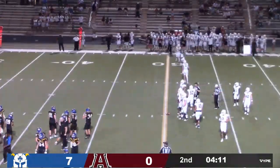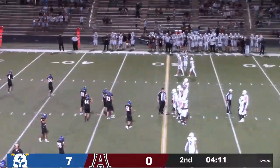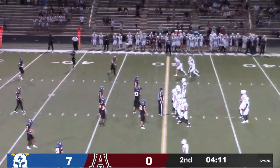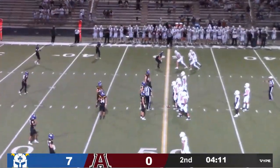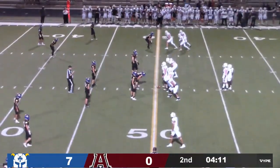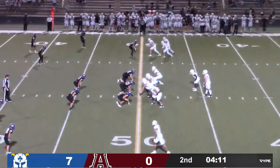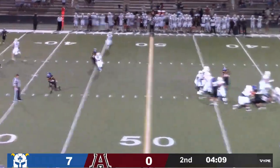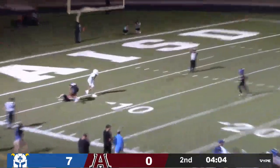All right, looks like the Trojans are going to go for it here. Fourth, and they got bunch receivers, trips right, Davenport, and we'll see. Here's Davenport in the shotgun. Straight drop. He's looking. He's going to go deep. Jed Joseph back there. Great coverage. Should have knocked the ball down.